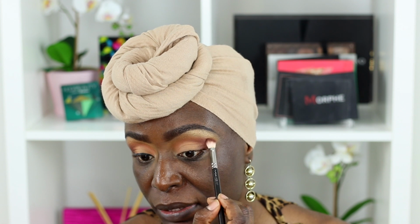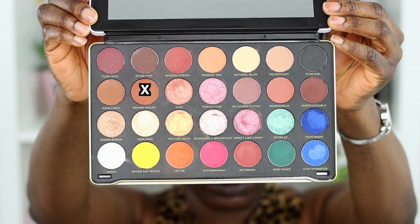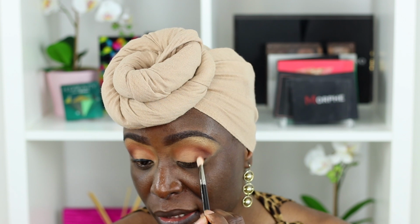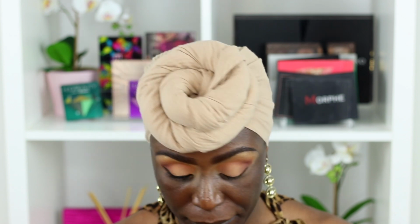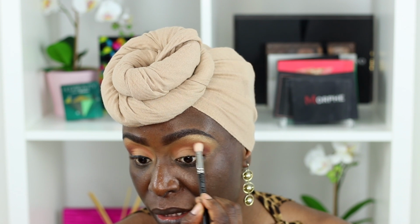And I'd recommend just building this up slowly, because it looks nicer the more blended it is. I'm going in again with another 217 brush using the shade Brown Sugar, and that is to blend the dark brown shade with the nude shade on my eyelids. So I'm just popping that in between, so you have a nice transition between the dark and this light shade, and also on the edge of that brown as well, and just blending that towards the crease.